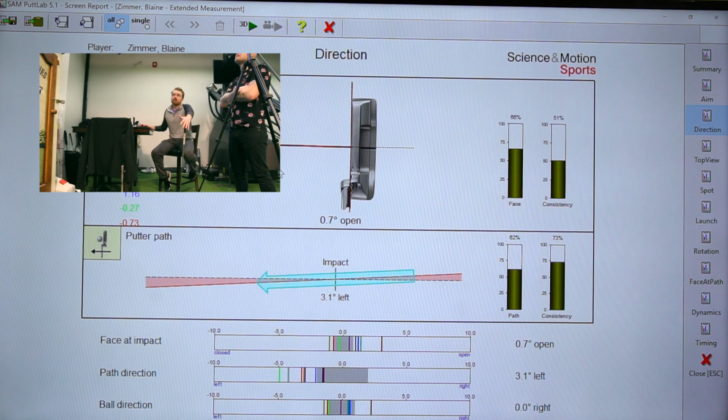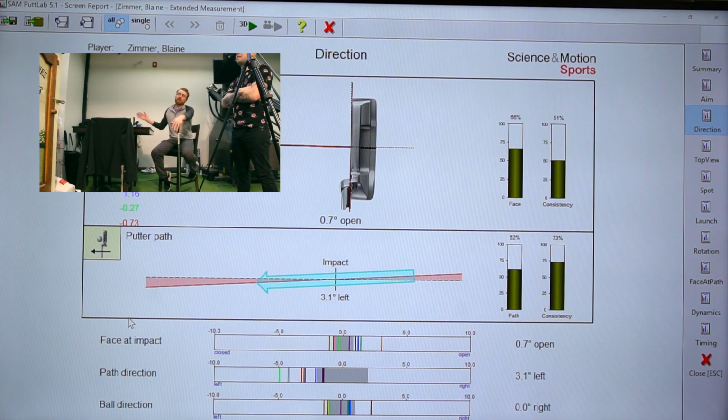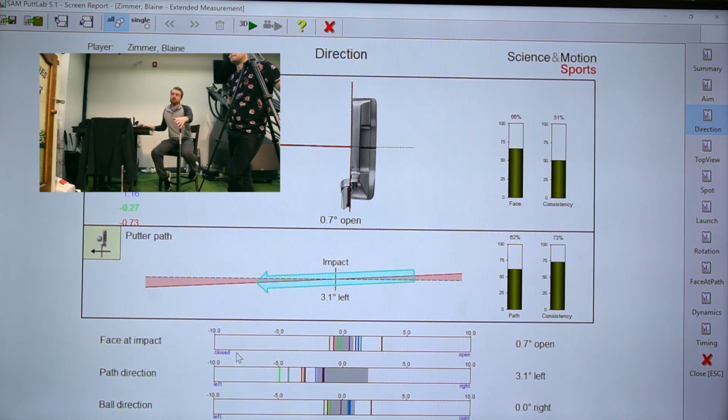We want to get that as close to 0 as possible, but what we can see is the stroke path. So the stroke path is going left. So you're kind of cutting across it. Yeah. So to put this in perspective, by their numbers, face angle is responsible for 83% of where the ball goes. Club path is only 17%. So the face angle means more than the club path, right? But they're both related, right?